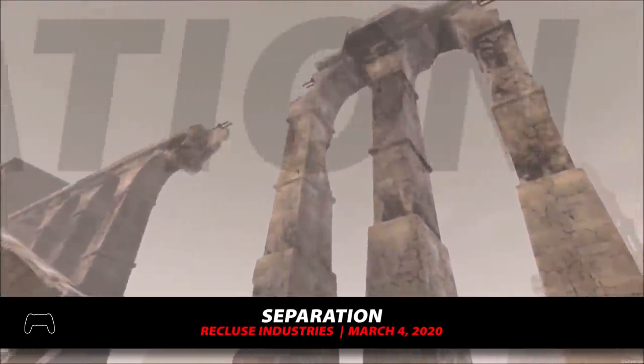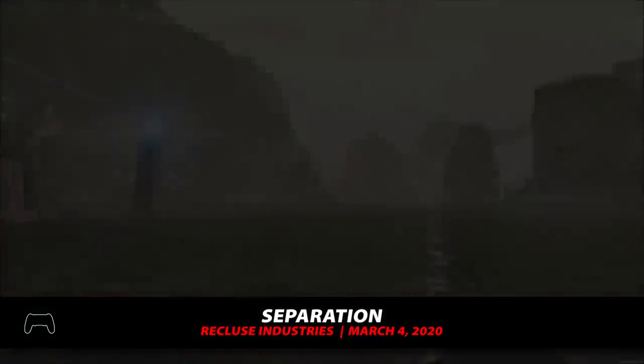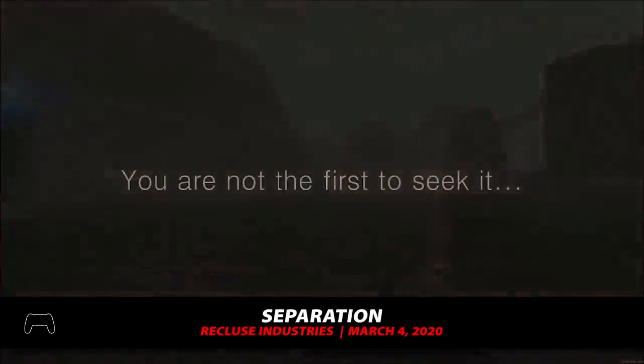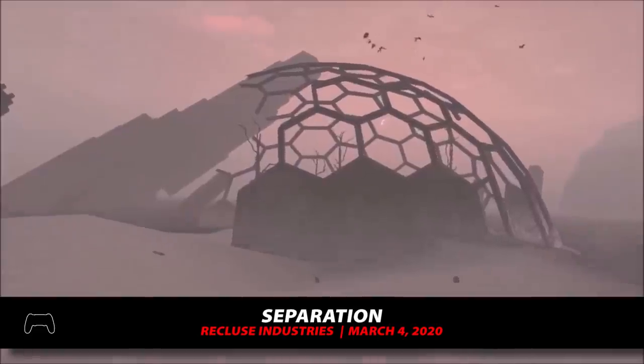Separation is not so much about solving puzzles, but a journey through a desolate world full of stunning imagery. The eco-inspired landscapes are truly breathtaking, and the experience is much like exploring a painting with emotional moments open to your own interpretation.